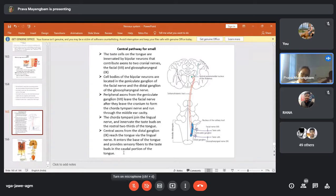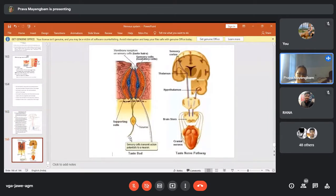So these two nerves, the facial nerve, that is cranial nerve 7, and the glossopharyngeal nerve, that is cranial nerve 9, are going to innervate the tongue in different portions. This much is important for the test.